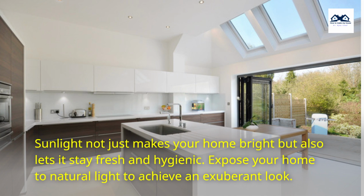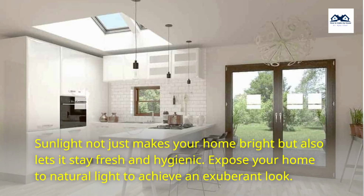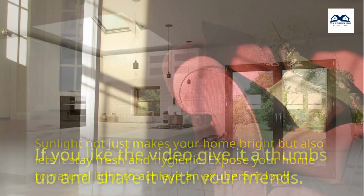Sunlight not just makes your home bright but also lets it stay fresh and hygienic. Expose your home to natural light to achieve an exuberant look.